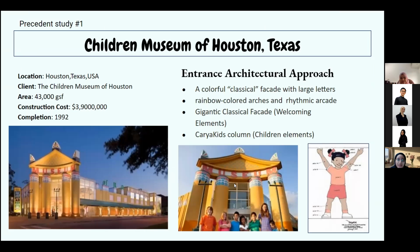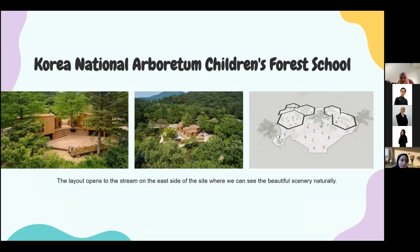Okay, and then the last one is the Korea National Arboretum Children's Forest School. This one, I'm attracted to the open layout. As you can see here, it has an open layout to the stream on the east side of the site, where we can see the beautiful scenery and the natural elements in the surrounding. And at the open layouts, they always hold outdoor activities for the kids. They have outdoor stages, and cooking activities at the outdoor components, and so on. So that's all.